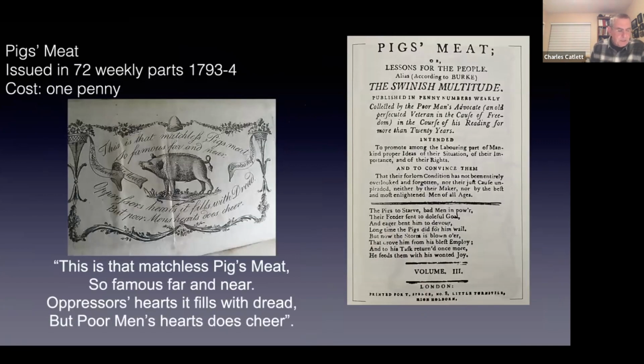Speaking of pig's meat, there were 3 Spence dies featuring the publication. The publication came out in 72 different parts in 3 volumes between 1793 and 1794. It had extracts of radical writings from various authors, including Spence himself. Some included this copper plate engraving, similar to the engravings you'll see on the coins.